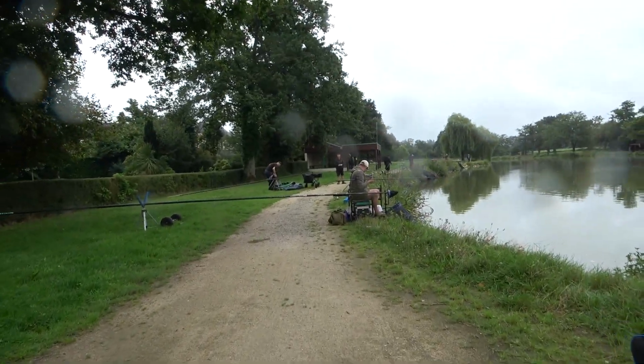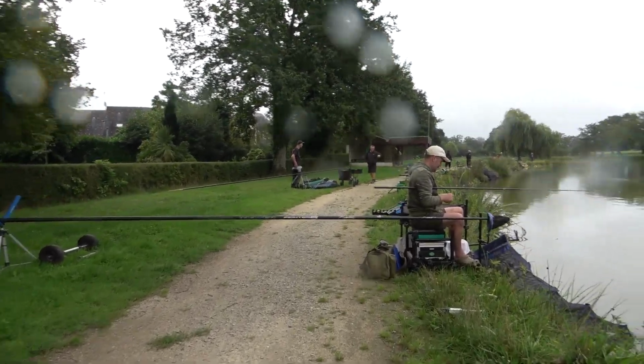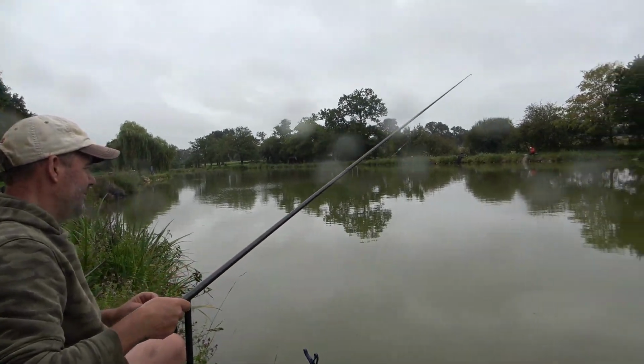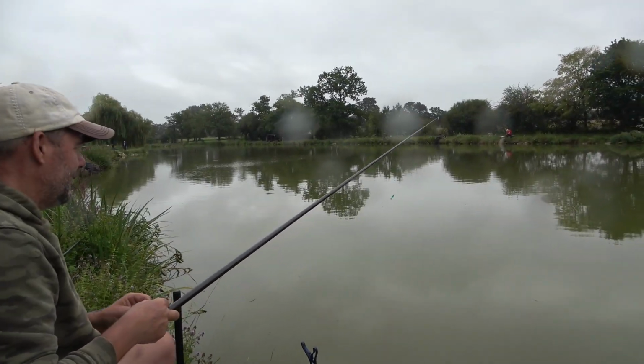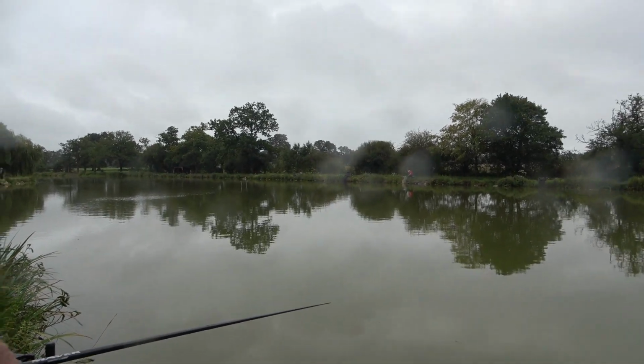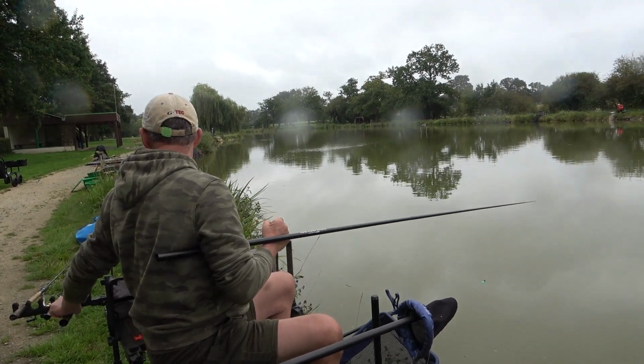Well, we got Roy. You're on peg 7, aren't you? So we've got Roy on peg 8. He's poling as well. Got the feeder as well. But about 3 feet of water. A bit more than that, isn't it? I've only just pulled this one out. So it's just the rotary. I just pulled it out, so it is about 3 feet. Yeah, these 2 are set up at depth.